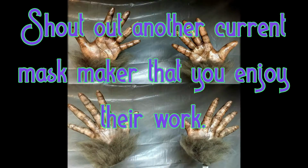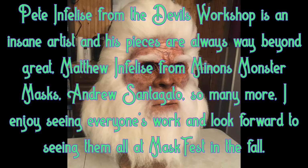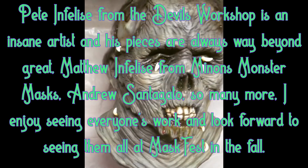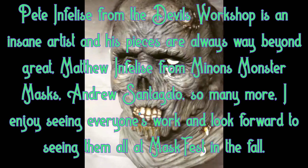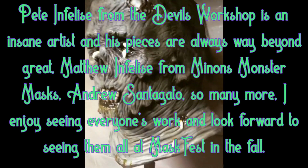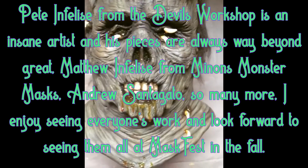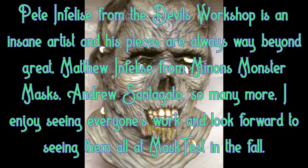So I asked him to shout out another current mask maker that he enjoys the work, and he said, Pete Infleece from the Devil's Workshop is an insane artist, and his pieces are always way beyond great. Matthew Infleece from Monsters Minion Masks, Andrew Santiago, so many more. I enjoy seeing everyone's work and look forward to seeing them all at Mask Fest in fall.